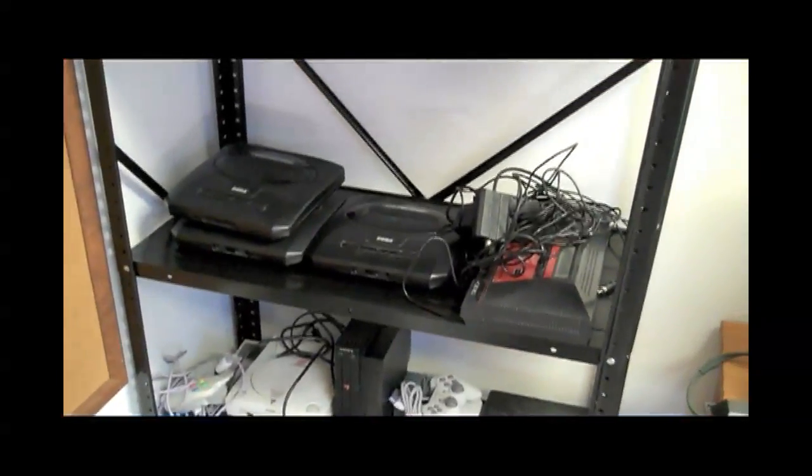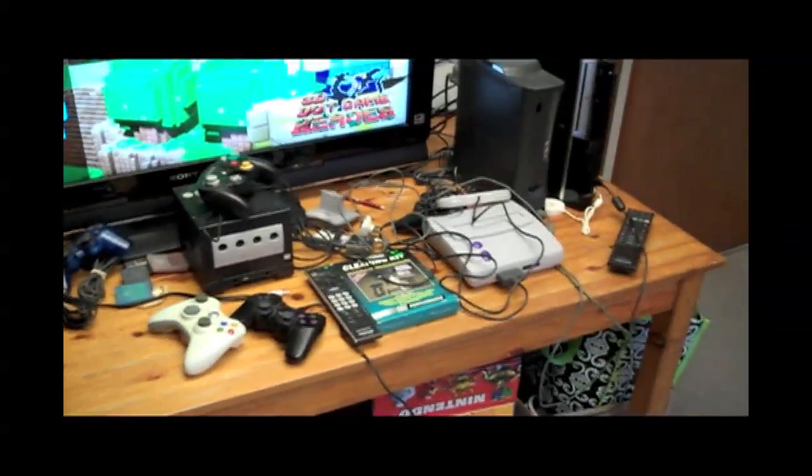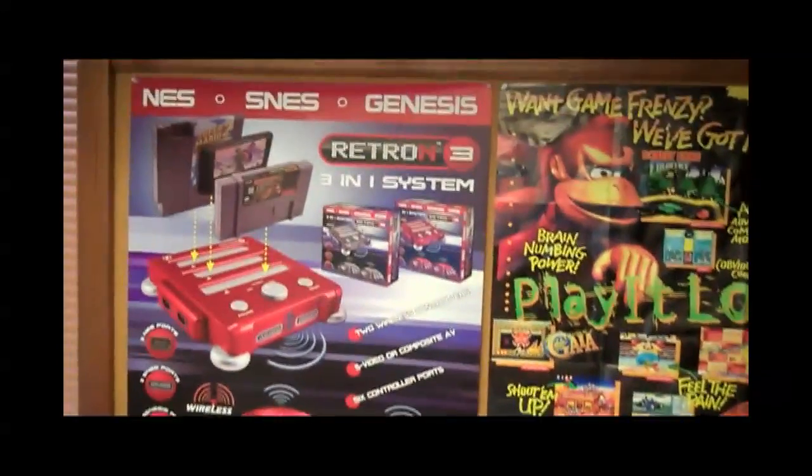Here I have some metal shelving installed that I plan on stacking up all the systems. I'm probably going to need some more shelves. Here's my testing center. Right now you can see I have about a half a dozen consoles hooked up right now. And Trollface, that's my mascot there. But I have about a half a dozen consoles hooked up, and that's for testing various games.